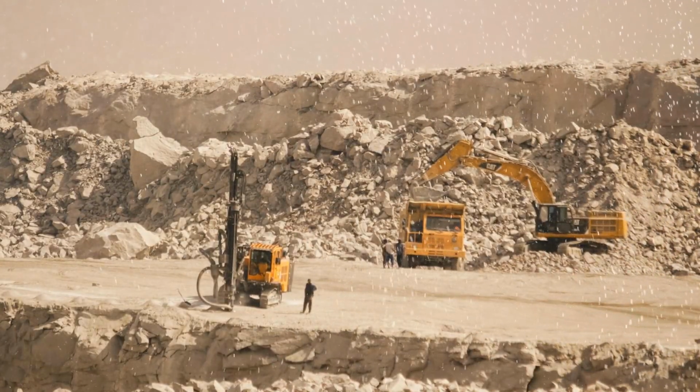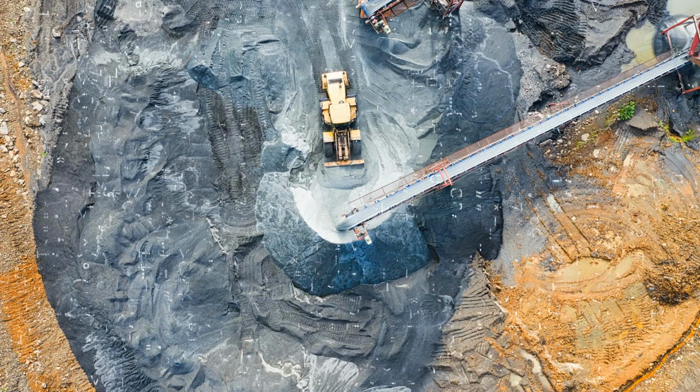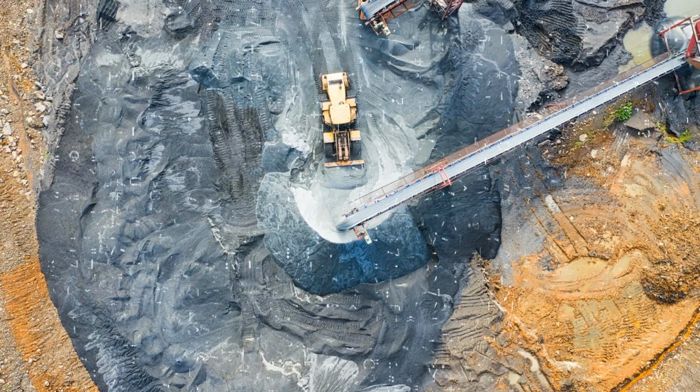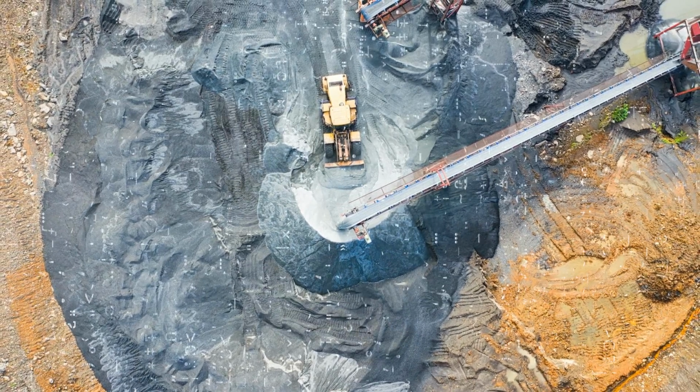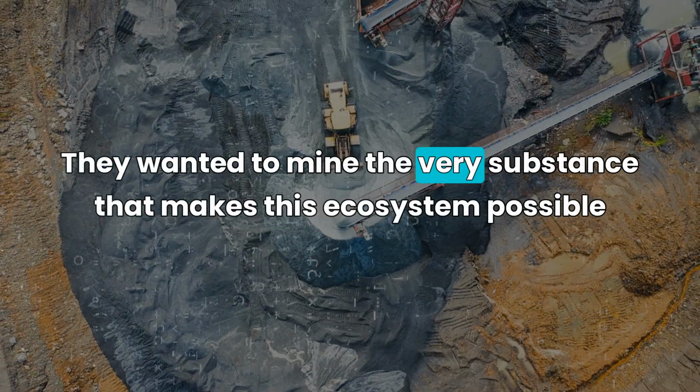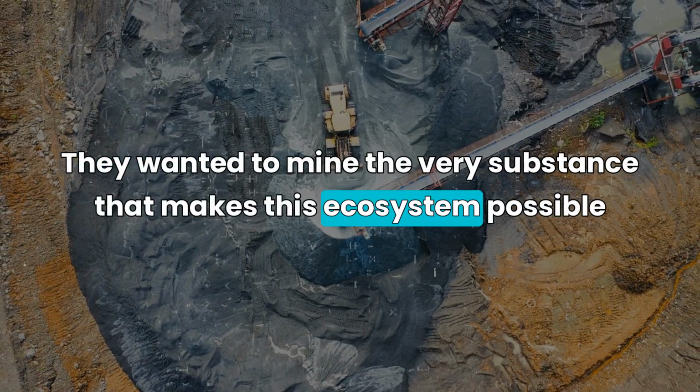Soda ash, or sodium carbonate, is used in glass manufacturing, detergents, and dozens of industrial processes. And Lake Natron has billions of tons of it just sitting there. They wanted to mine the very substance that makes this ecosystem possible.